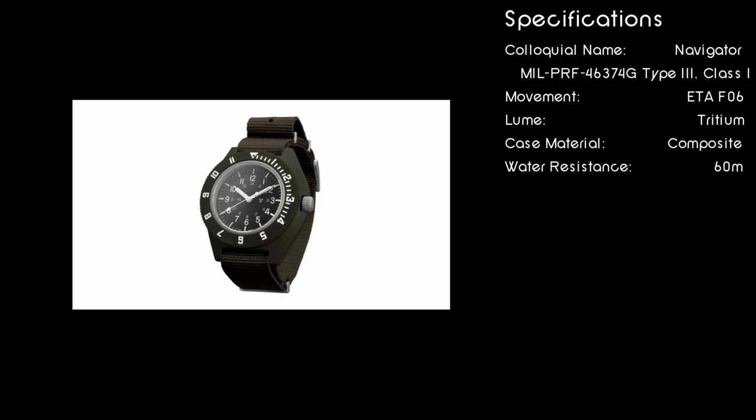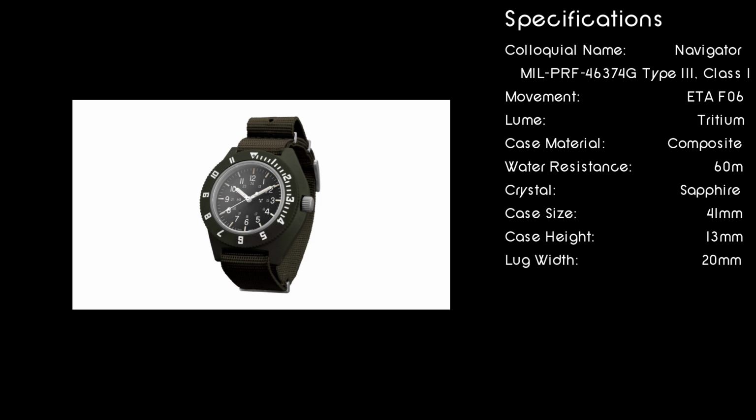The specifications on these watches are: its colloquial name is the Navigator. Its qualifications are MIL-PRF-46374G, Type 3, Class 1. The movement inside these watches is an ETA F06. The lume is tritium tubes. The case material is composite. Its water resistance is 60 meters. The crystal is sapphire. The case size is 41 millimeters. The case height is 13 millimeters. The lug width is 20 millimeters. The price is $450.